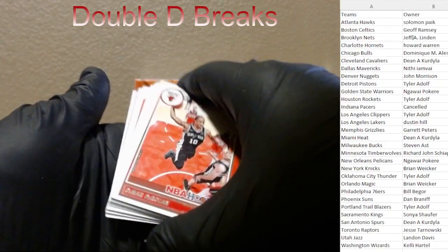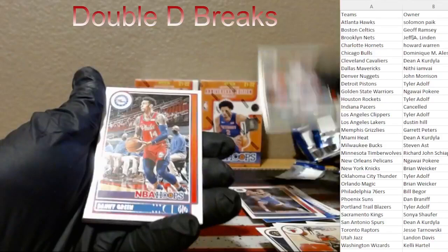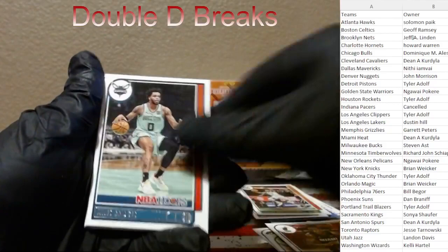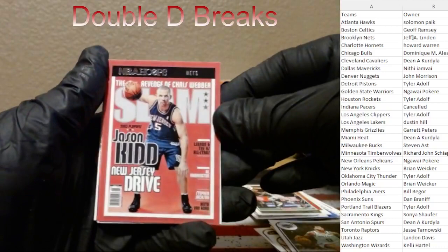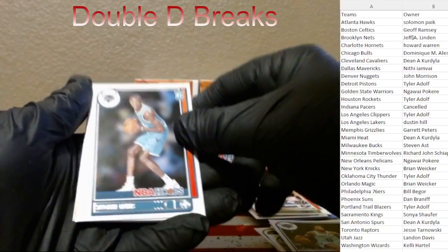DeRozan, Anthony Towns, Moses Moody, another Giannis, Danny Green, Rudy Vassell, Oladipo, Bridges. What's this for? For the Nets, Jason Kidd Slam, the Revenge of Chris Webber. What the topic's going on there. We got Scotty Lewis after that.